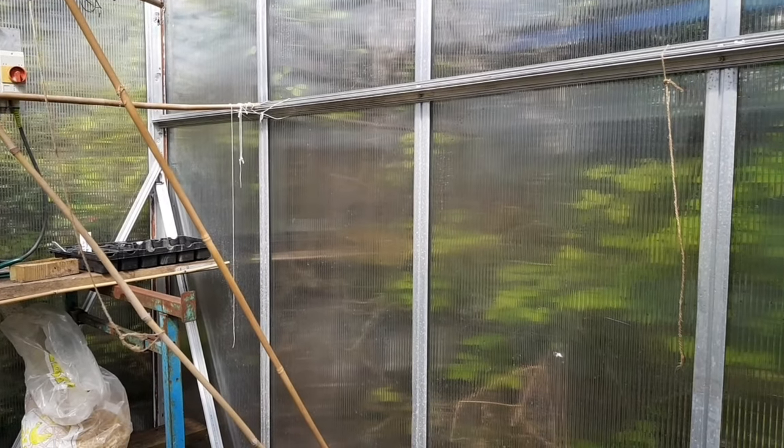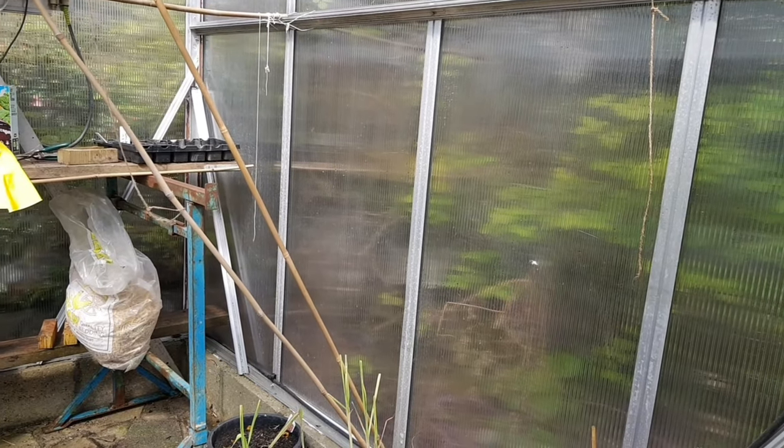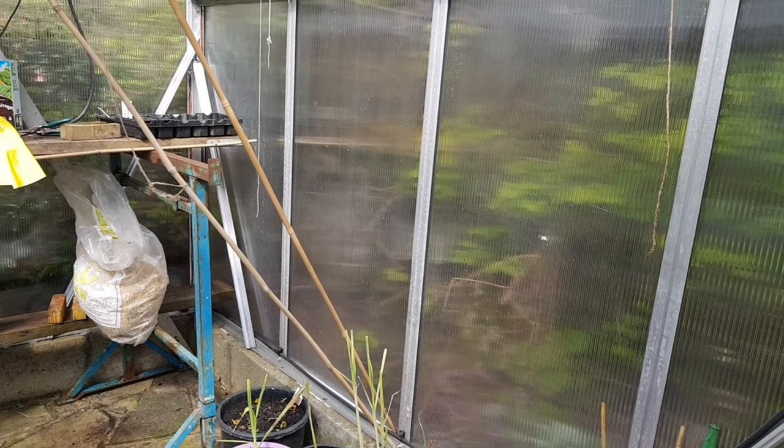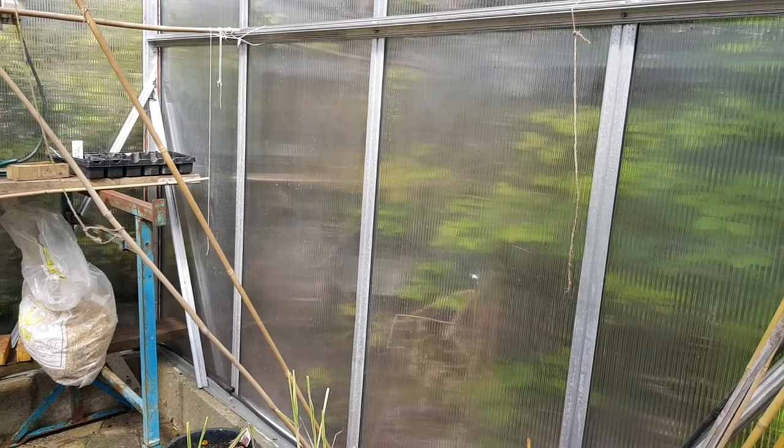Daddy, I haven't washed the roof. Do you think it's okay? Do it. I've done the outside. Oh, it's too high. I know, I feel lazy already.